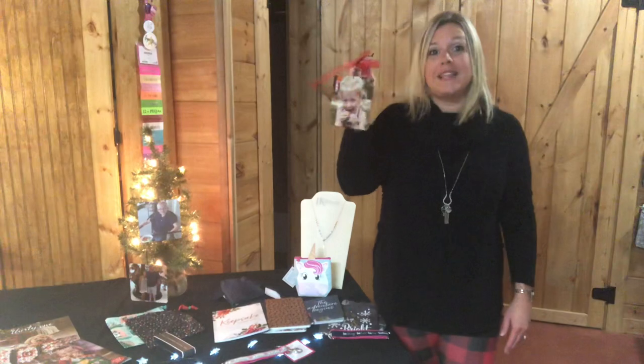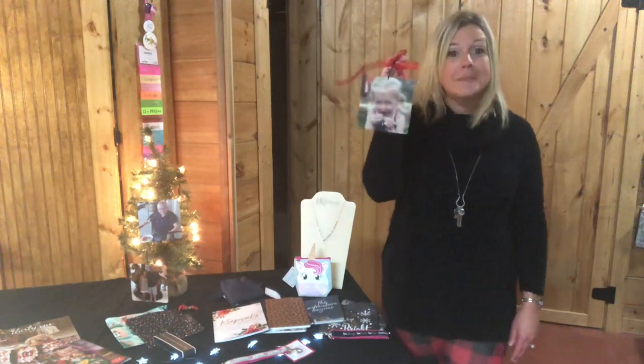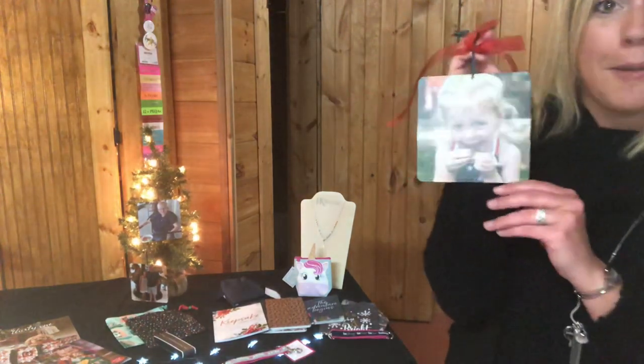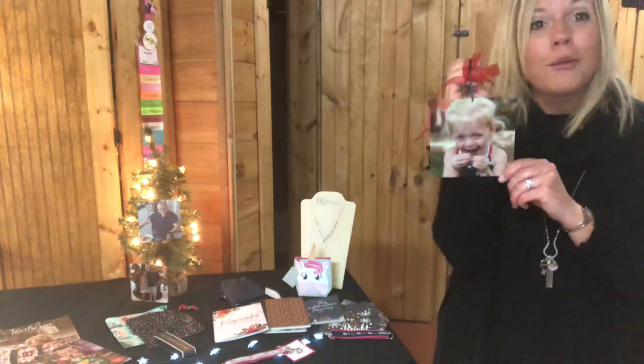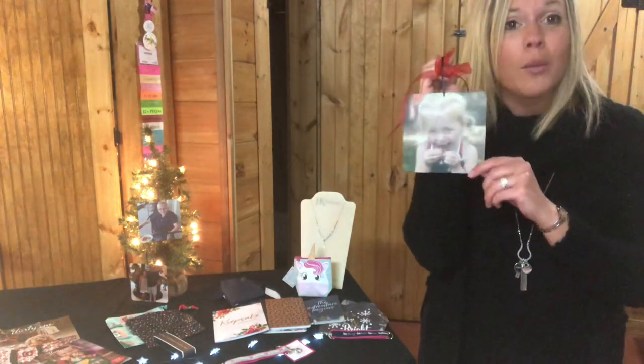So this may not mean anything to you. It looks like a cute little girl, right? Well, this is my little girl, and this is when we were camping this summer. She had a bunch of acorns, and she was pretending like she was eating them because I kept telling her no, and she was just doing what I told her not to, right? But I remember exactly where we were, when it was, and what we were doing.